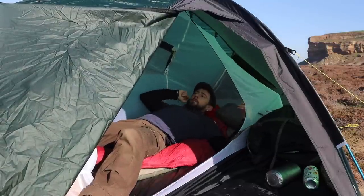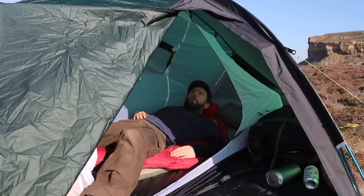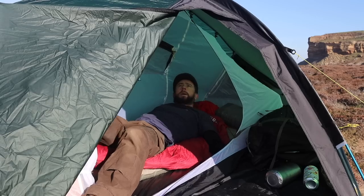There's no way though I'm having it as a two-man tent. A two-man at a push. At a push. It's definitely more of a spacious one-man. One and a half man. One man and his dog.